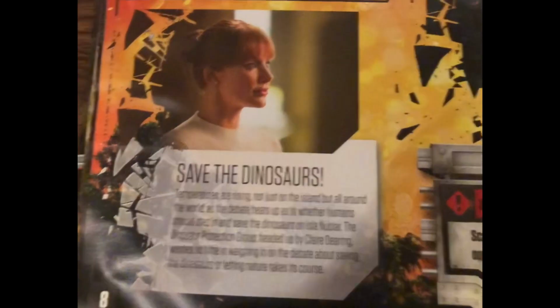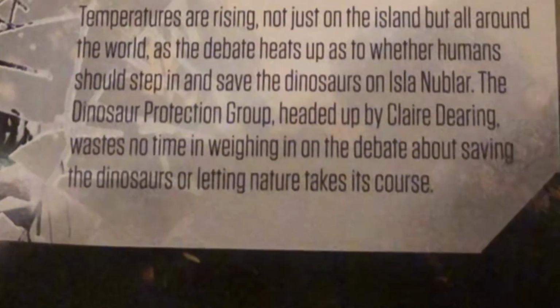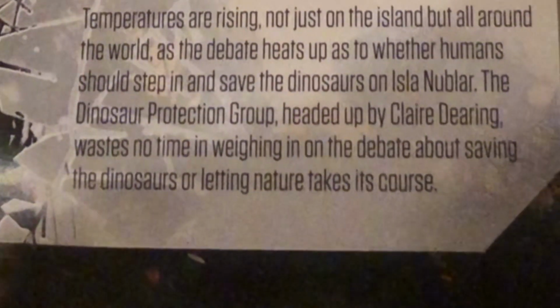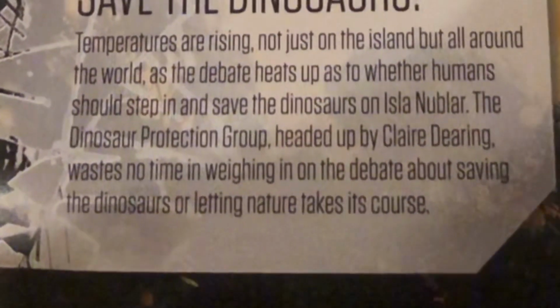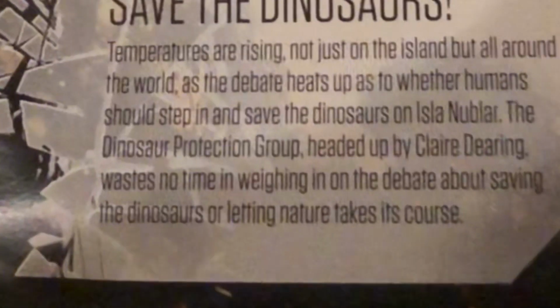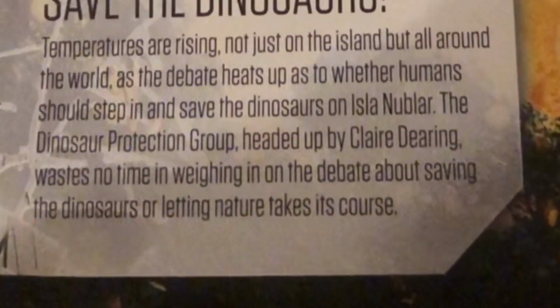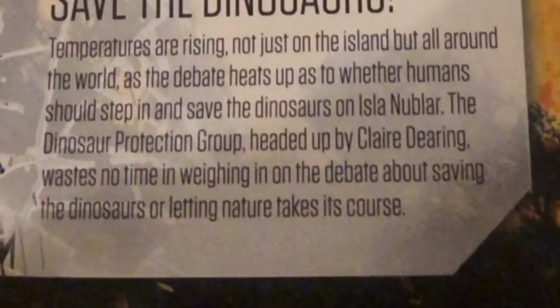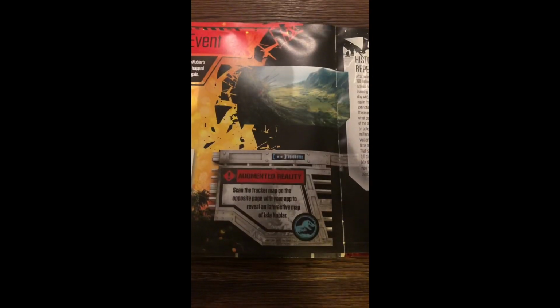Then we got Claire Dearing, Save the Dinosaurs. Temperatures are rising, not just on the island, but all around the world, as the debate heats up as to whether humans should step in and save the dinosaurs on Isla Nublar. The Dinosaur Protection Group, headed up by Claire Dearing, wastes no time in weighing in on the debate about saving the dinosaurs or letting nature take its course.